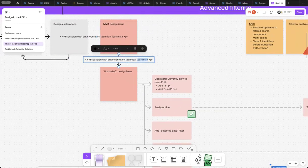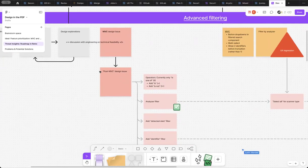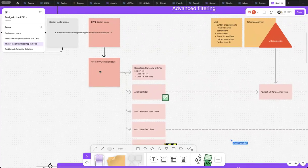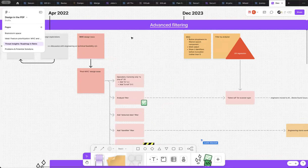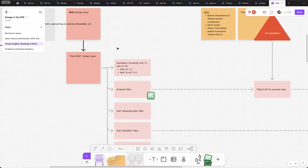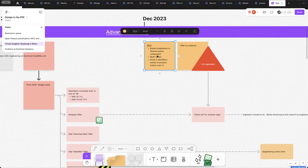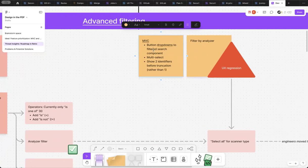And then I usually have a post MVC issue as a container for all of the things that I know we won't be able to achieve as part of MVC. So taking this advanced filtering on the vulnerability report as an example, we were able to get these things in MVC. Engineering was able to replace the button drop downs and move to a filtered search component.